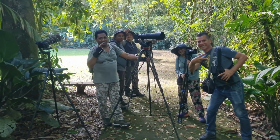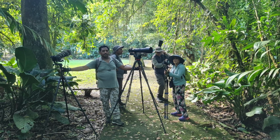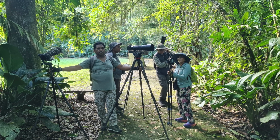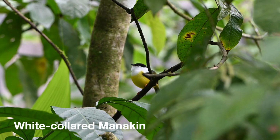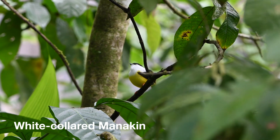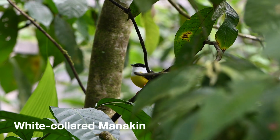That was our team, and the naturalist of the station was very enthusiastic to show us around and introduce us to the biodiversity of the research station. In the shade of the trees was a white-collared manakin. This is the second manakin of the trip.